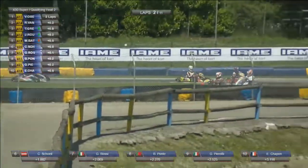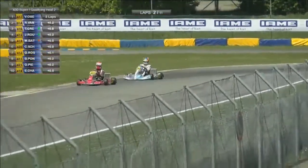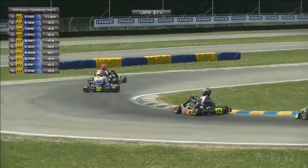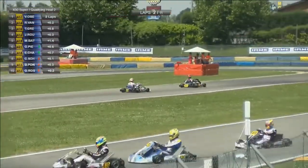I think it was crucial there for Rinus van Kamphout to get back into second place. Otherwise, Victor Åberg may have pulled away. But for now, the gap is just 0.2 of a second. So it's a great fight between the top 2.